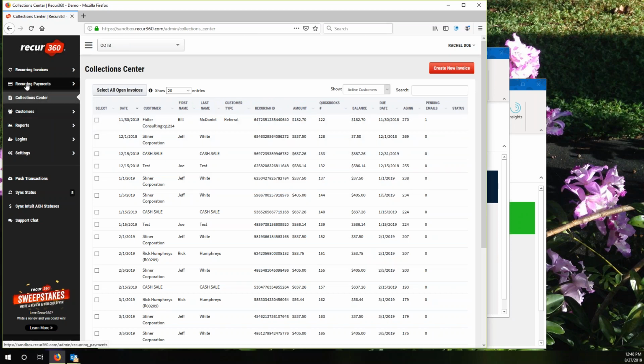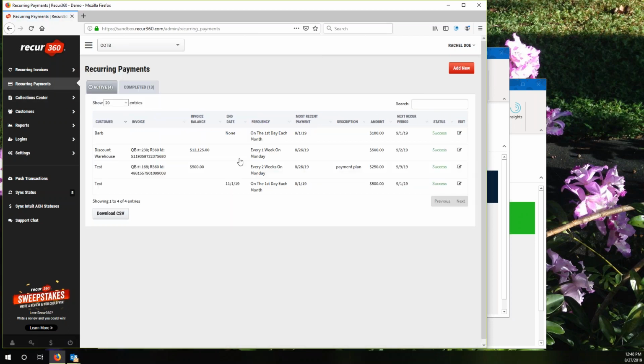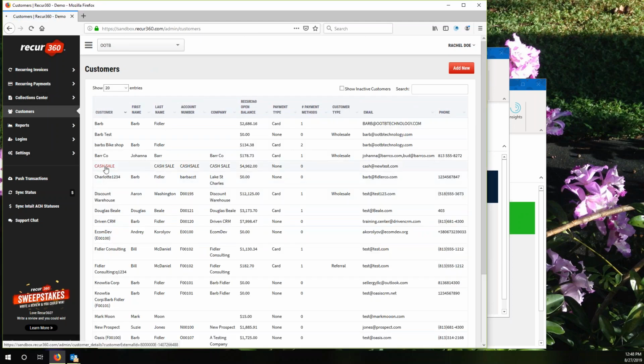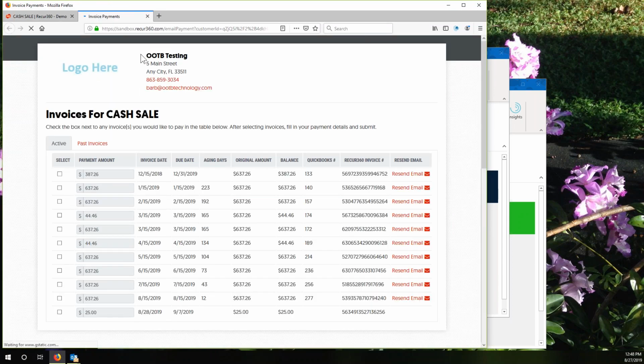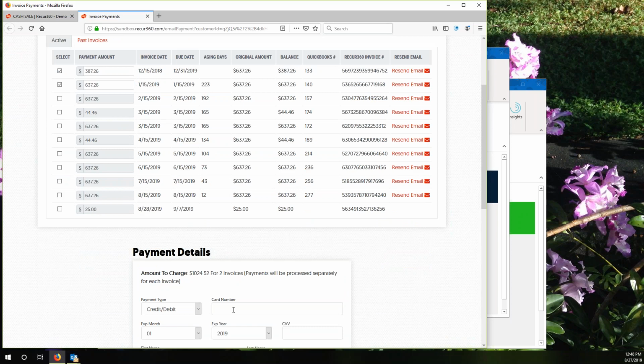But what you could do with that is create a recurring payment for $500 that only occurs once. And then that would post a $500 payment into QuickBooks. And you could split that into multiple invoices on the QuickBooks side then. So that's kind of our workaround for being able to pay multiple invoices inside of the user interface on the Recur360 side. Or I've also told some clients that they can go to the customer's pay online link. So if they go to the customer record here and they select that they want to go to their email link here, it'll open the portal just as if they were the customer. And if they have the card information, they could select multiple options here, put in the customer's card number, and pay multiple invoices in that way.